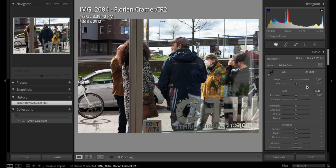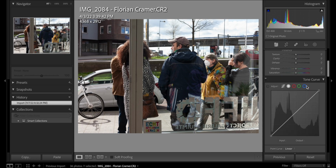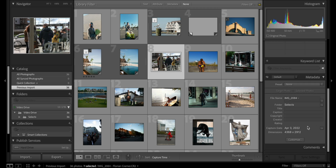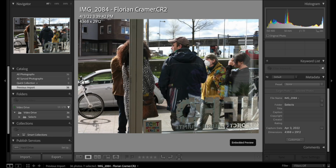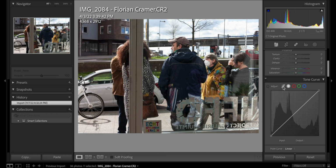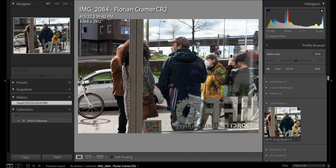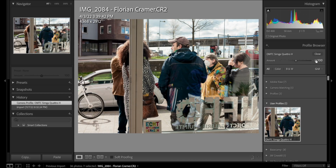Okay, CR2. So again, we are dealing with Canon. It doesn't say. It's really interesting, particularly with older cameras, and I don't know which Canon this is, but a lot of the older cameras just don't have any metadata built into them. I guess they weren't doing it back then. Okay, putting on the profile.